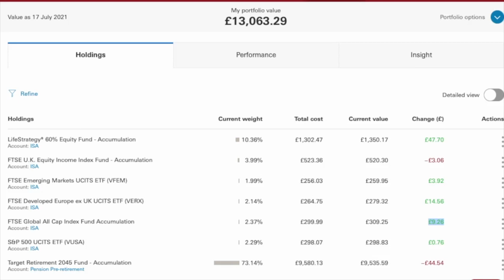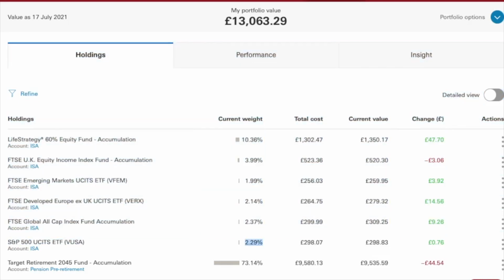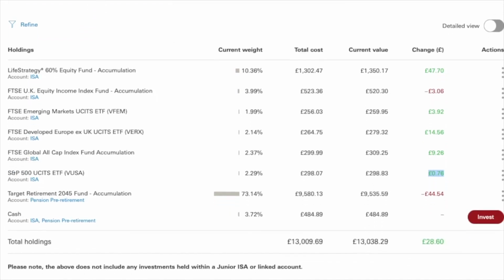Then S&P 500, another ETF, has got a weight of 2.29%, just under £300 is the total cost, again just under £300 current value, and a change of 0.76%, so 76% essentially. Then for my pension, you can see here my pension.